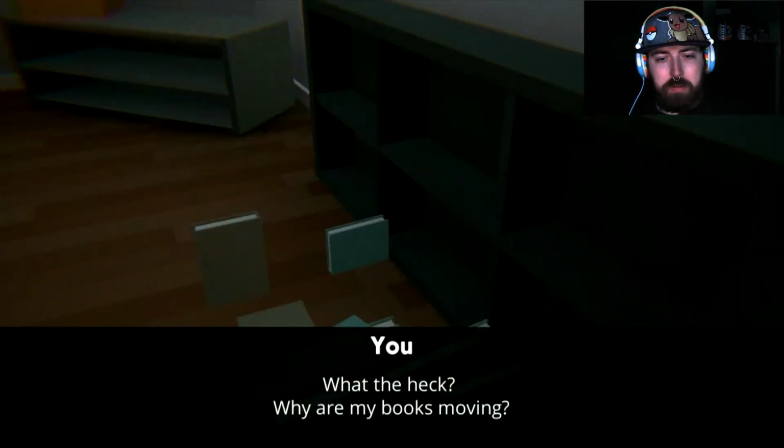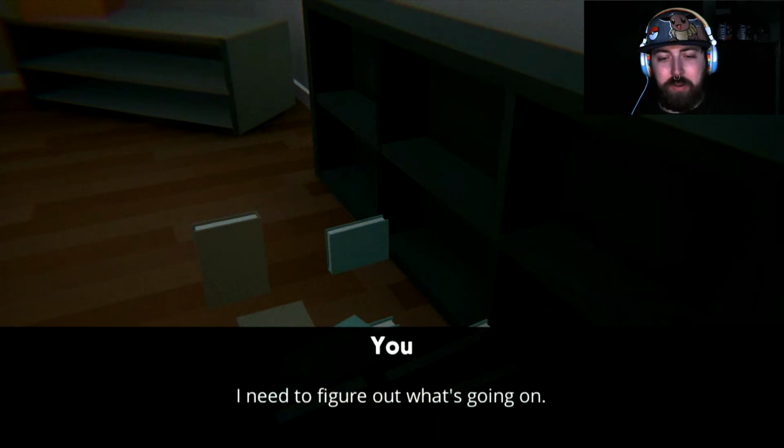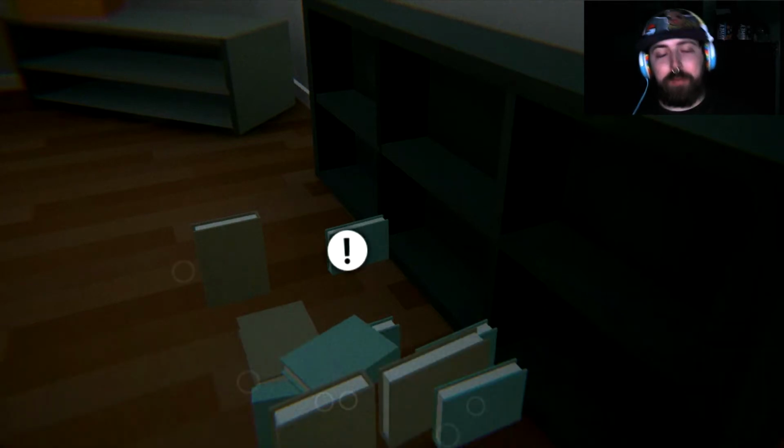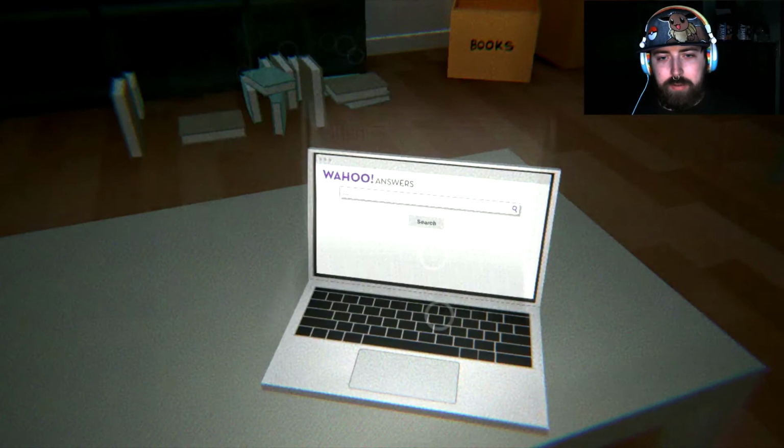What the heck? Why are my books moving? I need to figure out what's going on. I should ask the internet for help. When books fly off the shelf like that, on their own, no explanation, first thing you think, I'm gonna Google this. So let's go over to the computer. Oh god. Just aim a little bit different. There we go.